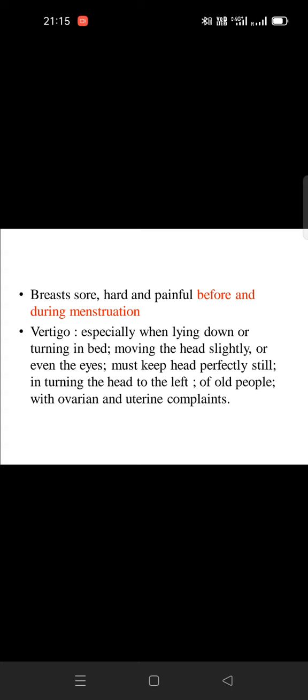Another symptom: vertigo, especially when lying down or turning in the bed, moving the head slightly or even the eyes. Means there is aggravation from motion when the patient tries to move the head or eyes. So there will be aggravation, there will be vertigo, and the patient must keep the head perfectly still. Why? Because if he tries to move his head or eyes, there may be aggravation.